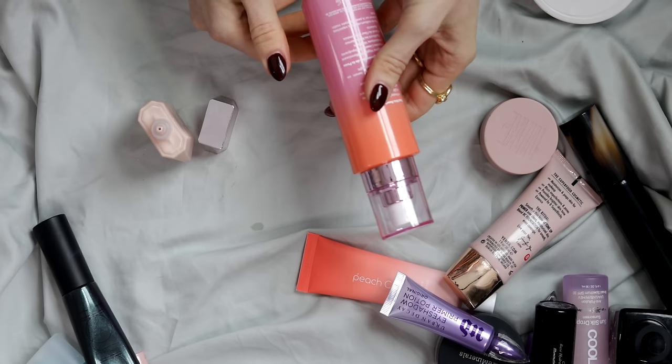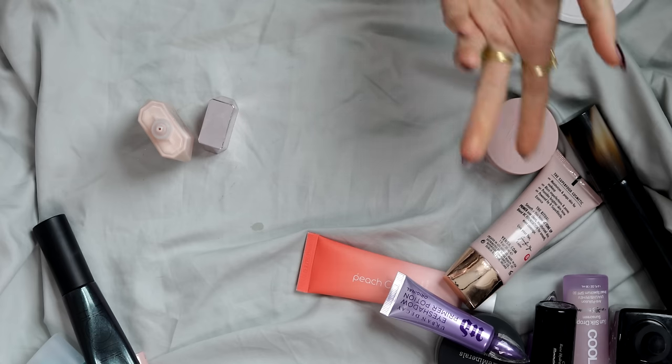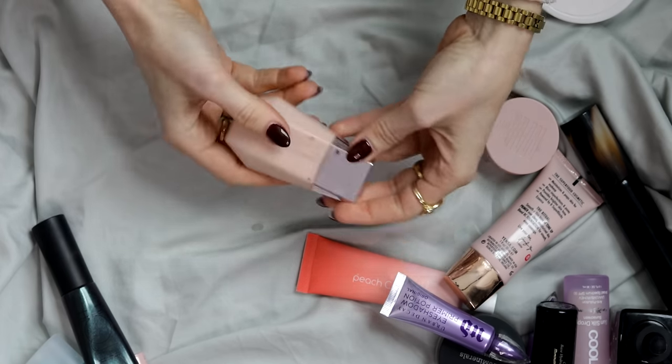I have another one of these. Oh God, I don't know how long I've had these. Jeez. Anyway, I'll hold on to both of them until at least the next declutter. I don't know. But yeah, I'm gonna hold on to the Fenty just in case.